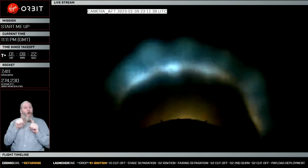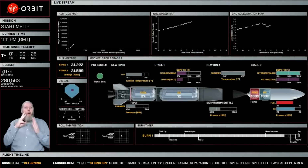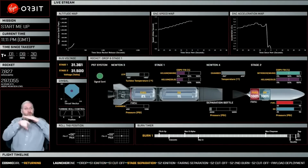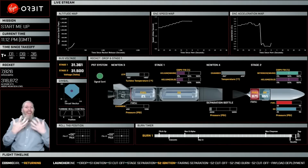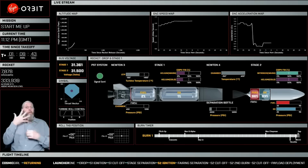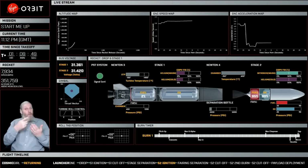We have made it through max Q alpha, which is one of the most stressful physical moments for the rocket, very comfortably through max Q. And then also through our maximum aerodynamic heating. We have made it through MECO, our main engine cutoff. That is our Newton 3 engine shutdown, is reported as nominal.